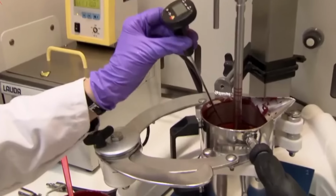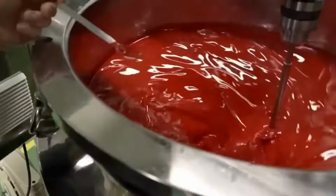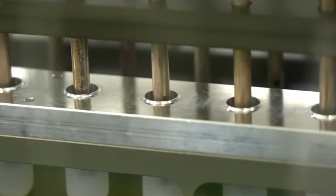The final step is critical: applying precise heat to melt the lipstick mixture and achieve the correct consistency. Once heated, the solution is carefully poured into molds.